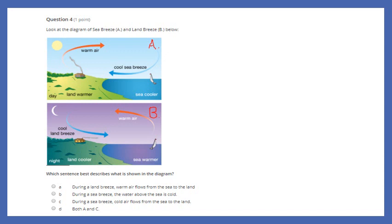Looks like this is taking place during the night. It looks like the land is cool. The air above the land is also cool. It's flowing to the sea. It looks like the sea is warm, and the air above the sea is also warm.